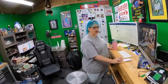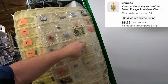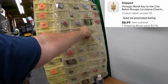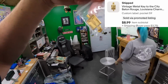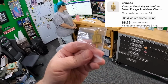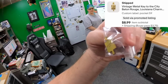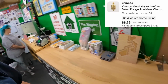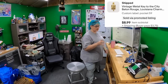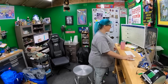Pocket 59, Baton Rouge Key to the City. Right. Now somebody can get in because you know everybody's trying to get into Baton Rouge these days. All right, 59. Yep. And it's got a picture of the Louisiana State Capitol, and it is actually kind of cool. Gotta be honest. What does that say? Mayor President's Key. Yep. $8.99 for that one. That's unusual. The more common ones are round. Oh, okay. Yeah, that's an unusual shaped one. The keys to the city I've gotten have always been round.